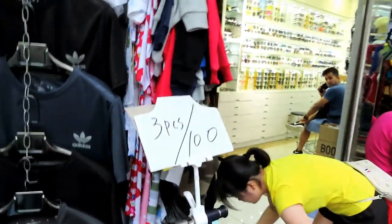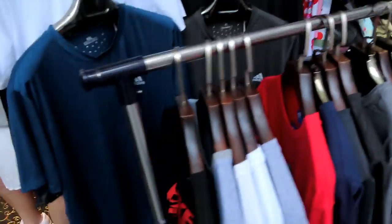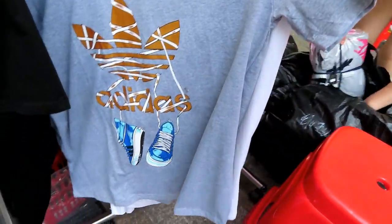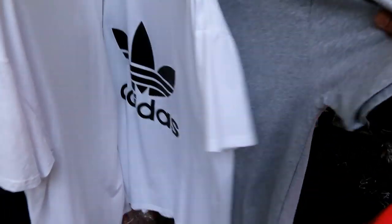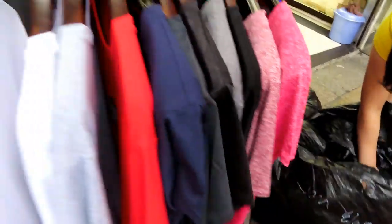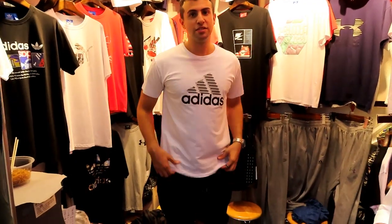We just got some deals here. Three pieces for 100. This is the quality. We got Nike, Adidas. Pretty cool fashion. Plain design. Okay, it's awesome. But this is extra large. I'm not even a big guy, but the sizes here are different than in America. Yeah, I think I want to go with the XL here. Yeah, I think it fits XL.